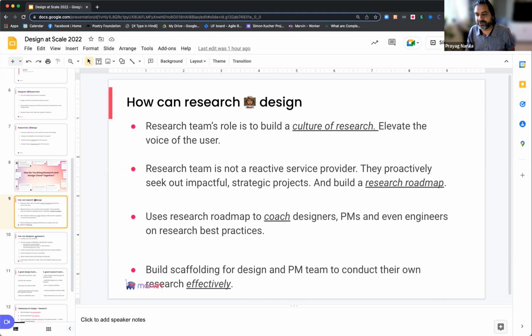When the research team is opposed to the idea of empowering designers, how do you help researchers get past the idea of owning research and pivot to building the culture? Honestly, so there are two questions here. How do you change the mindset of the research team, and then how do you change the mindset of the design team?